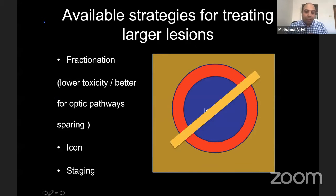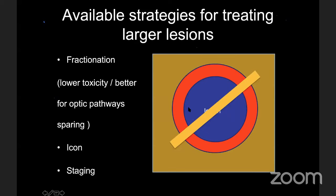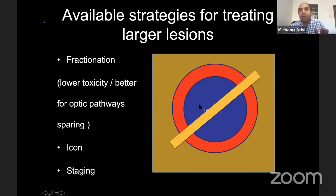And here, of course, the generation of Gamma Knife has evolved. We will see the Icon now, which allows us to do this fractionation. And there is another option, which is the volume staging. So the volume staging is, instead of treating the whole lesion as a whole in one session, we may split it, for example, in two parts, as if we were doing a two-step surgery. So we may treat one small part and then come back like 3 months later and treat the remaining. And this is a possible strategy for a large benign tumor we may use.